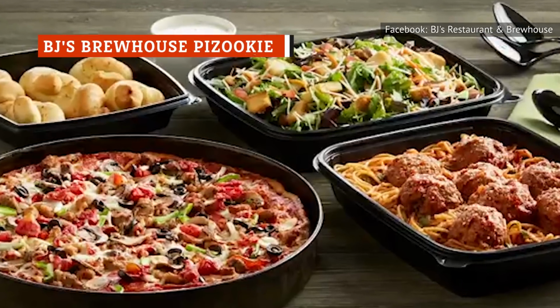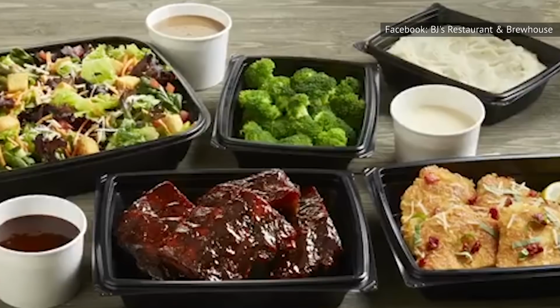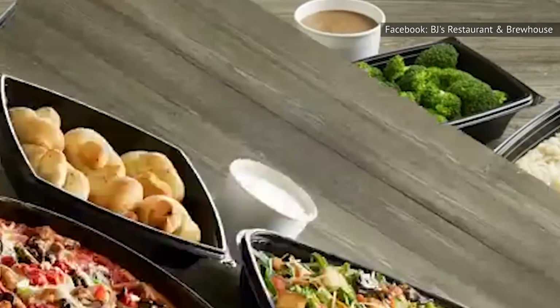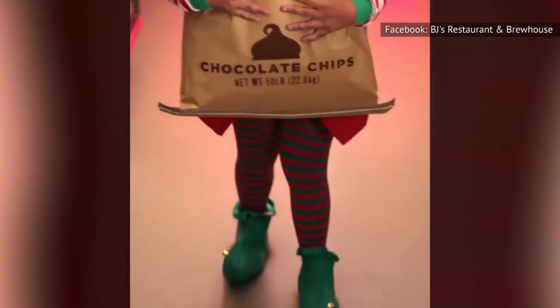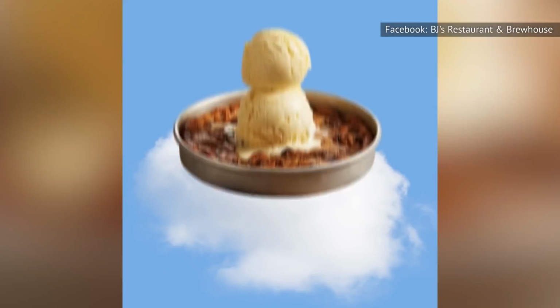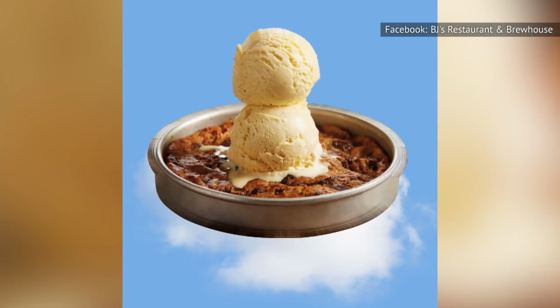BJ's Brewhouse obviously has a large menu, but the one thing they're most well known for is actually a dessert, and not just any dessert. BJ's Brewhouse actually invented this dessert, or at least the clever name, so you shouldn't ignore it when you head there. The Pizookie, a pizza cookie, comes in many different flavors, all of which are sure to entice you.